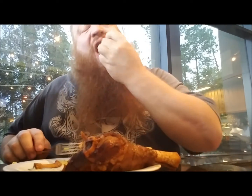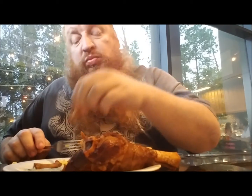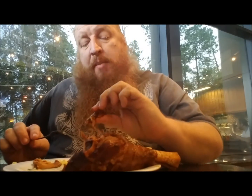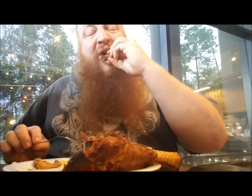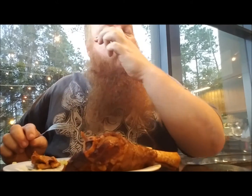A little bone right there. That flavor's so good. Just suck the bone. That one was good.